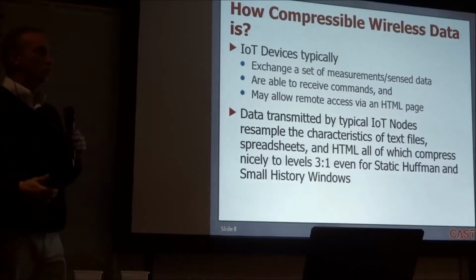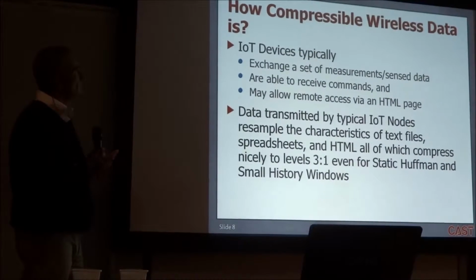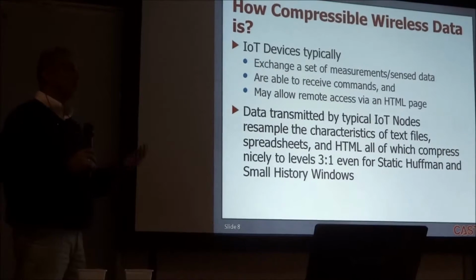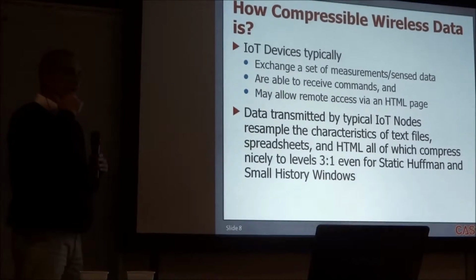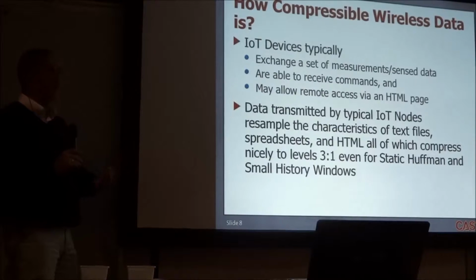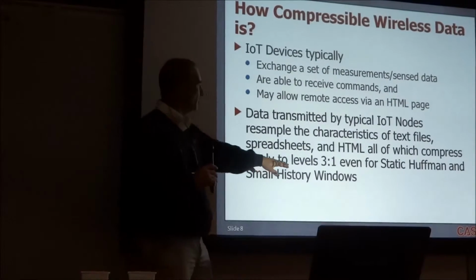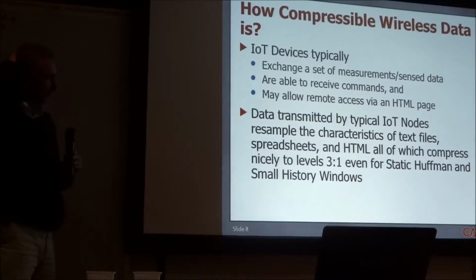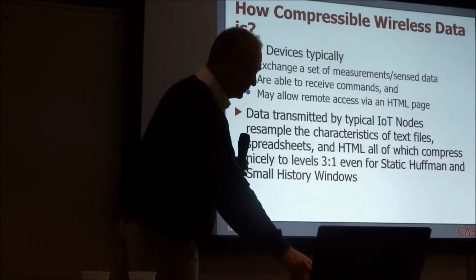Now, okay, we chose GZIP, we've seen what the parameters are. Now, how compressible are our data? We want to compress data that we transmit over RF networks. These are typically a set of measurements out of a sensor, maybe some commands to the device, or HTML type of pages that allow configuration of the device. So these types of data, which resemble text files or spreadsheets or things like that, are highly compressible. And you can easily get compression levels of 3:1, even for static Huffman tables and small windows. And there's a lot of results out there on the web that you can find references for. But the bottom line is that these are highly compressible types of data.